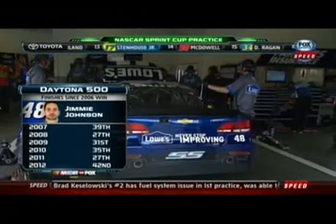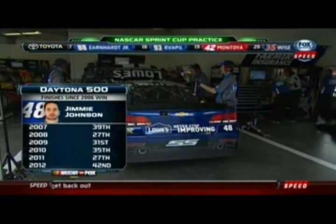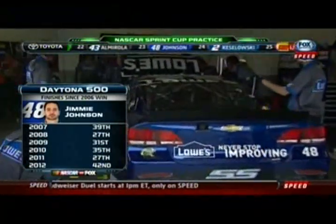Look at these numbers since Jimmy's 2006 win, look at those finishes. Glad your stock portfolio doesn't look like that. That's got to be concerning to Chad Knaus and Jimmy Johnson. I mean, that's just a terrible way to start the year off.